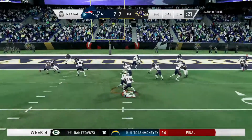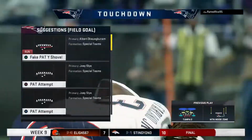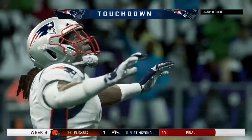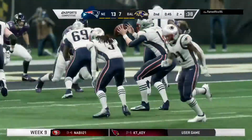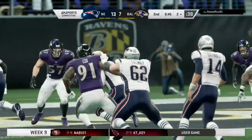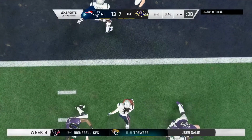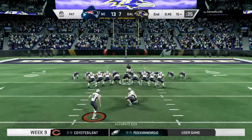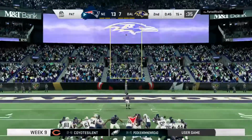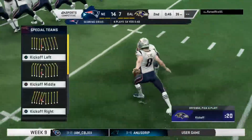Here's 2nd and goal. They'll try to run this one in. And he's over the line and into the end zone for a Patriot score. A great play there with his first career NFL touchdown. And the Patriots have taken the lead. Point after try forthcoming. And he's got it. It's now a 14-7 ball game.